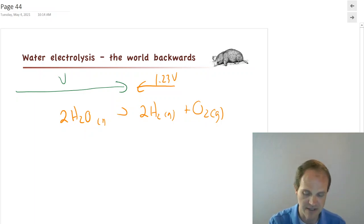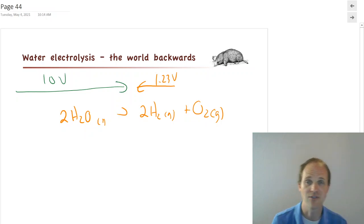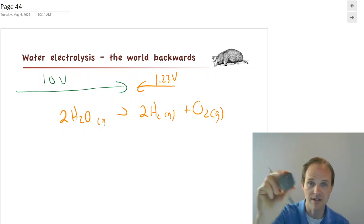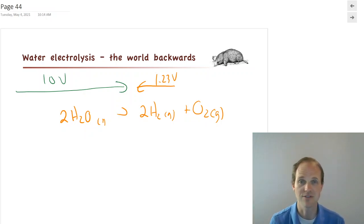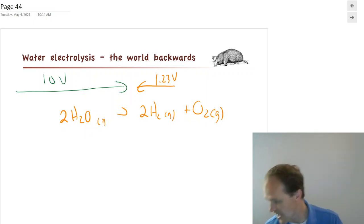Why 5 volts? Because I said so, right? I could say 10 volts. I could say 100 volts. I could say whatever. I just need a larger driving force going against it than I need going for it. Where do we get that potential? We can use a different battery. We can use a power supply. You take these little wall warts that you plug your USB into, and that's 5 volts right there. So you could theoretically do it using that. Okay, so all sorts of ways of getting that.